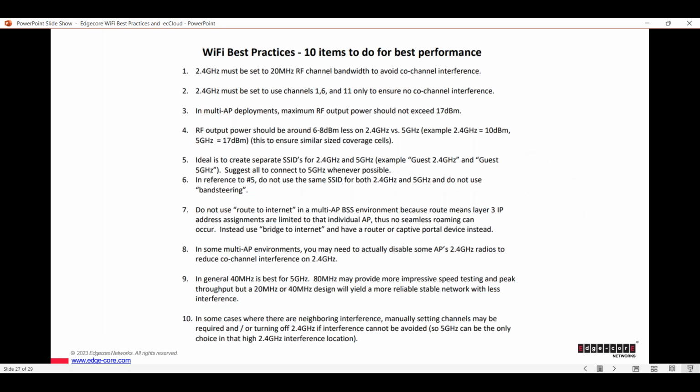Okay, other things to do: in multiple AP deployments, maximum RF output power should not exceed 17 dBm. If you just have one AP, you could crank up the power. Sure, it doesn't really matter. That's the only coverage you've got anyway. It's just one access point. And I guess, without thinking about other neighbors, I'm just thinking about one access point. Arguably, power is less of a factor.